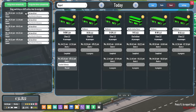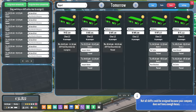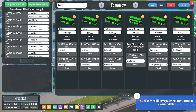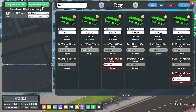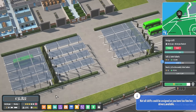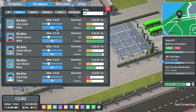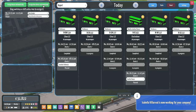So my shift schedule, it's only one. Now this is for today. Let me reset it for tomorrow. So there's a lot more for tomorrow. But that's only because we've done all the routes for today. So between now and tomorrow, oh, we need more drivers as well. We are going to need to get a few more drivers. Hire employees, bus drivers. Right. Assign drivers. Yep.